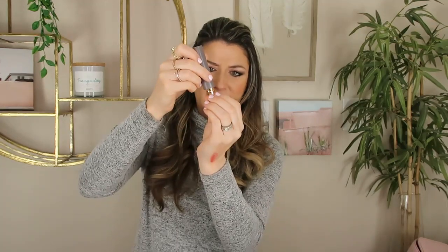Now, I was bummed. I dropped this on the floor and I thought I saved it, but unfortunately the stick broke off from the applicator. But at least now I can show you how much product you're really getting for your money. Now you're not going to come out there. Okay.